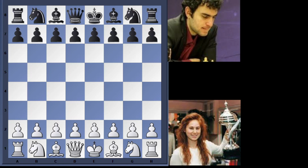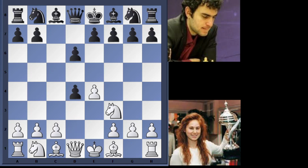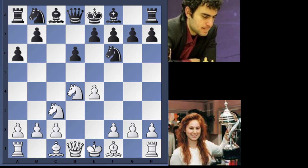So Judit here has the white pieces. She was rated 2699 at the time. Leinier Dominguez was rated 2719 at the time, so pretty close, almost even in rating. So Judit, being an aggressive player, of course, opens up with e4, c5. Dominguez is a Sicilian specialist. d6, d4, c takes d4, knight f6, knight c3, a6. So we go into the Najdorf.